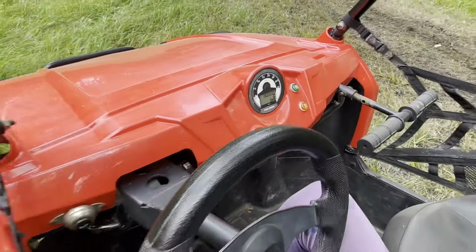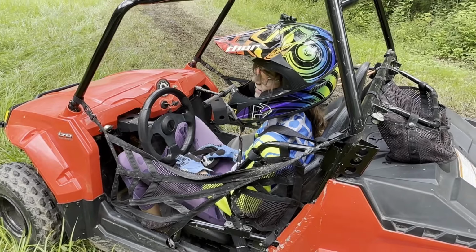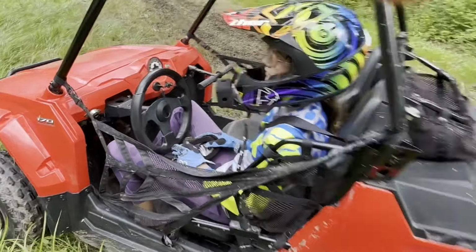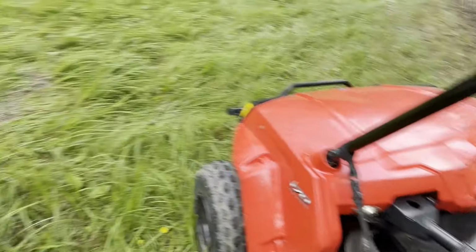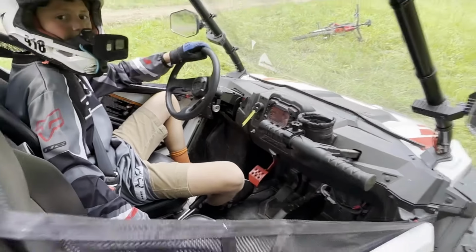And this one's carbureted, so we usually have problems starting this one if we don't drive it for like a month. This one takes a while to start. Where this one's fuel injected, so you pretty much just hit the button and it fires right up.